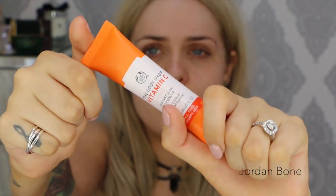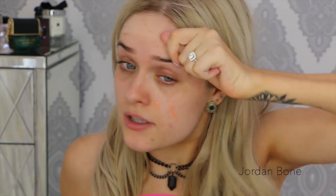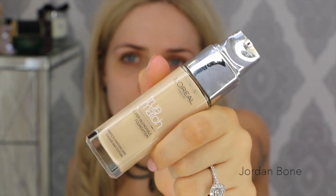So firstly, I'm going to go in with the Body Shop Vitamin C Instant Glow Enhancer. I haven't used this before. Oh, it's like orange. Giving my skin some life. For my pale skin right now, I'm going to go in with the L'Oreal True Match in Golden Ivory. So I'm just applying this all over my skin. I think this foundation is a little bit pale for me at the moment actually. But we'll work with it, we'll put some bronzer on and it'll be fine.